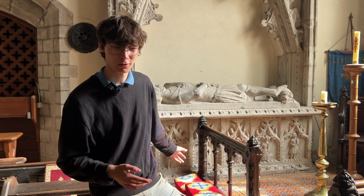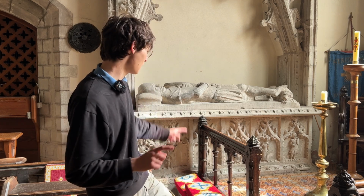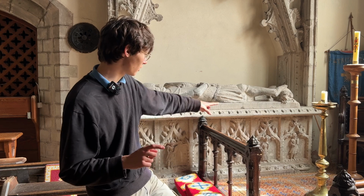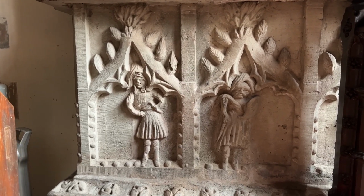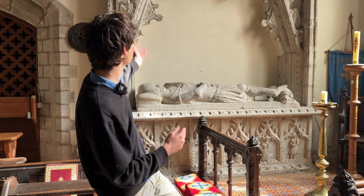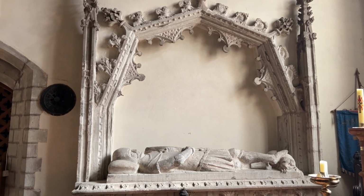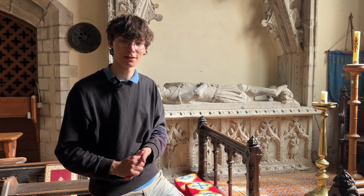It's a gorgeous example of decorated Gothic architecture. And as with the monument opposite that we'll look at in a moment, it's got these incredible surviving carvings of mourners. They are secular, hence why they haven't really been attacked. But these are quite a rare survival. Also, it's got this wonderful canopy in the decorated Gothic architectural style, similar to what we saw at Hodgeston yesterday.